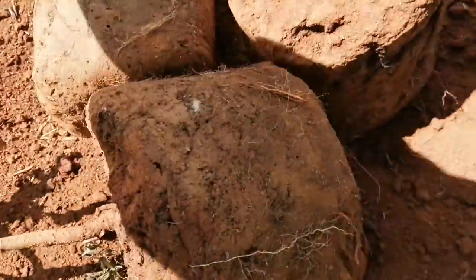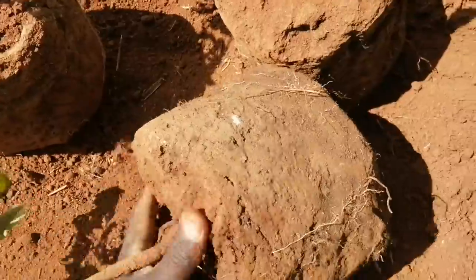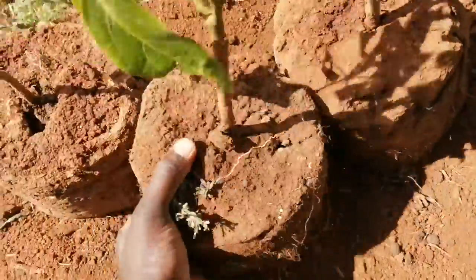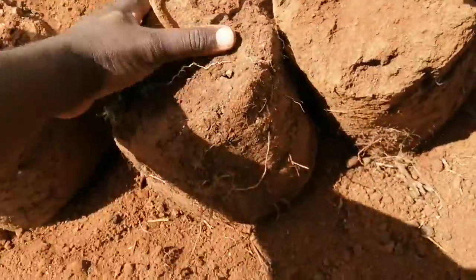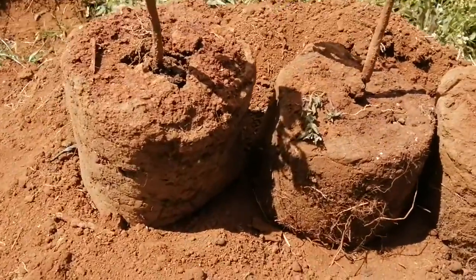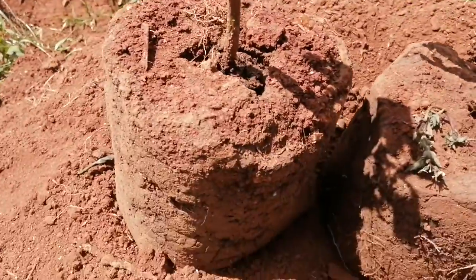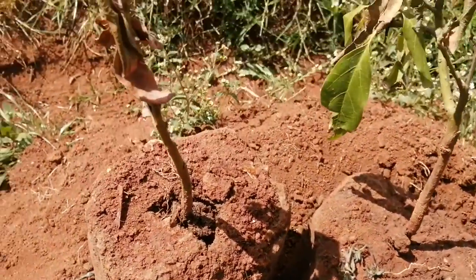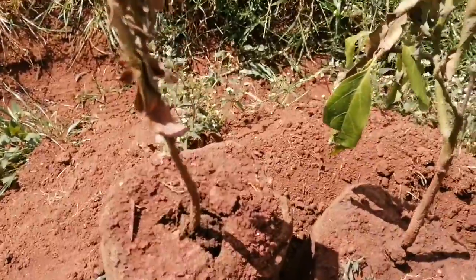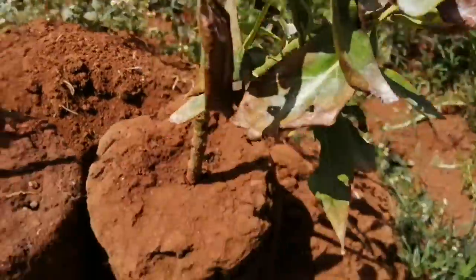So these are three blocks. Pardon me, but I hope I can pass the message. See that? That is seedling 1. Same symptoms, start drying from the top. This other one here, and this other one here.